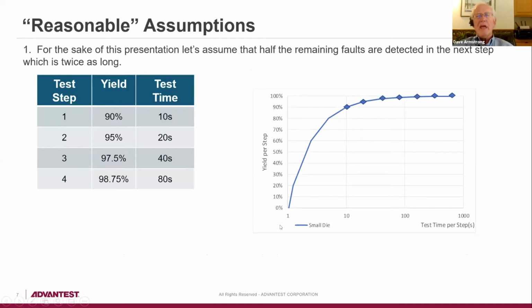So this is showing a model that I'll be using for the cost analysis. Here, what I've done is looked at what I would call a small part. For a small part, you might get 90% yield on the first test and it might only take 10 seconds. The next test step, this would be the known good die step perhaps, you probably get half the remaining failures, but it's going to take longer to get that. So basically I'm just saying, let's halve the remaining failures each time and double the test time, giving us a curve like this. Notice it never really gets to 100%.